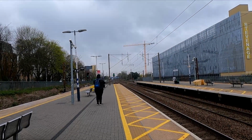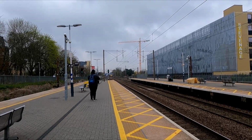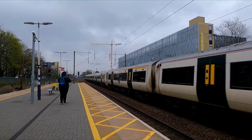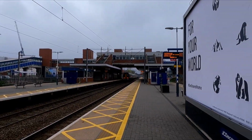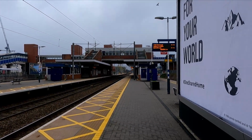Right, next train to pass through is a Great Northern service from Cambridge to London King's Cross. It would have come from Cambridge North, but was cancelled in between there and Cambridge. It's 387 109 and 387 111. Off that one goes to London King's Cross.